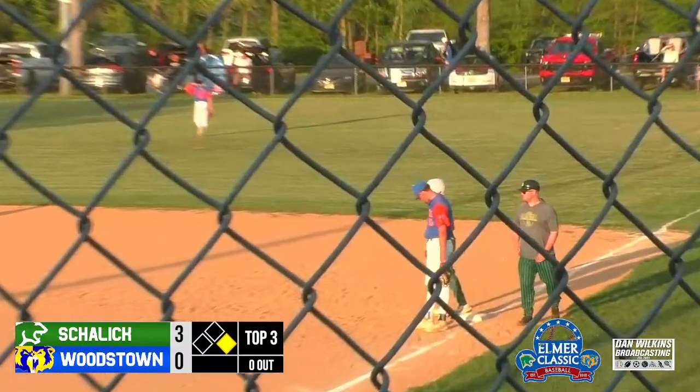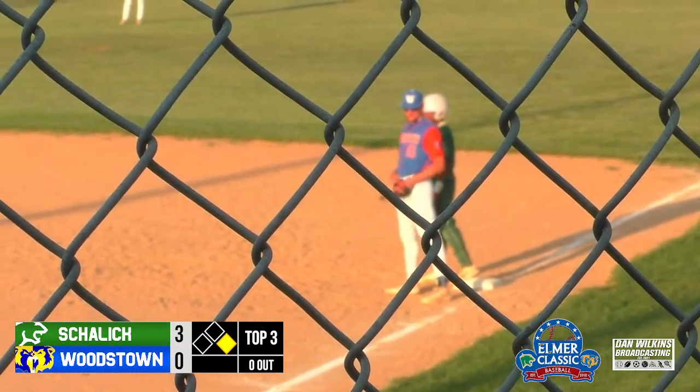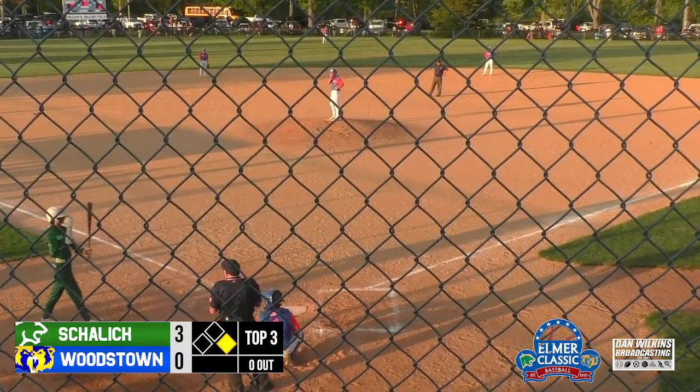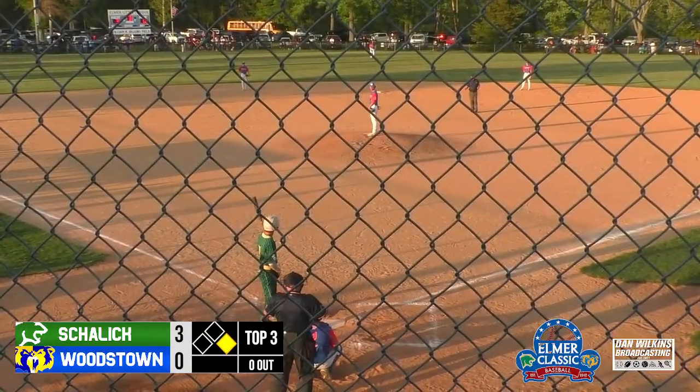Well, there was that slider again that he had seen a couple times earlier in the at-bat. This one just catches the heart of the plate. He turns on it a little early, but a tough play over at third and no throw over to first. So another infield single depending on how you score it at home, and a leadoff base runner nevertheless for Schalick.